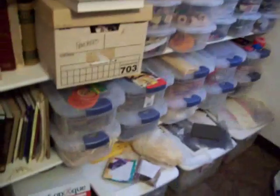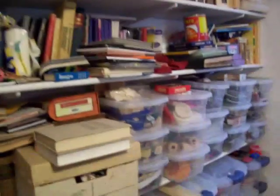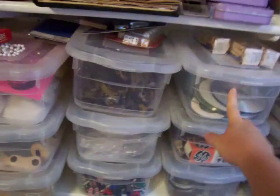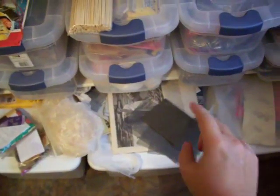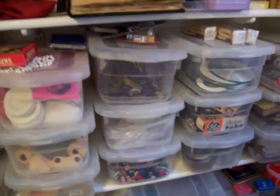Then further down there's bins from floor to ceiling of different supplies, and at some point I'm gonna label these bins, but they've been like this for 2 years, so I'm not holding my breath. I just sort of know that this one has CDs in it, and this one has clock parts, and that one down there is my paper making supplies.